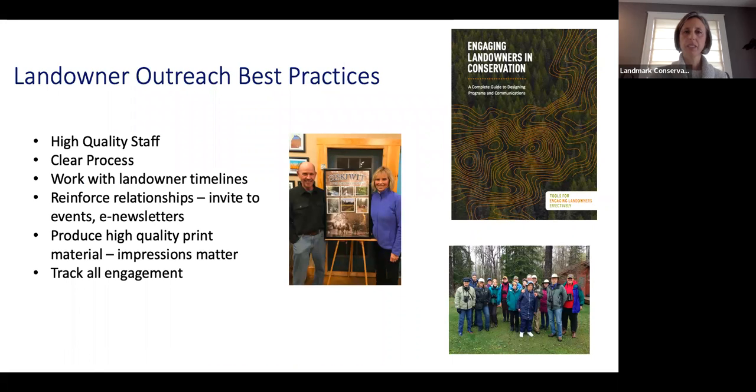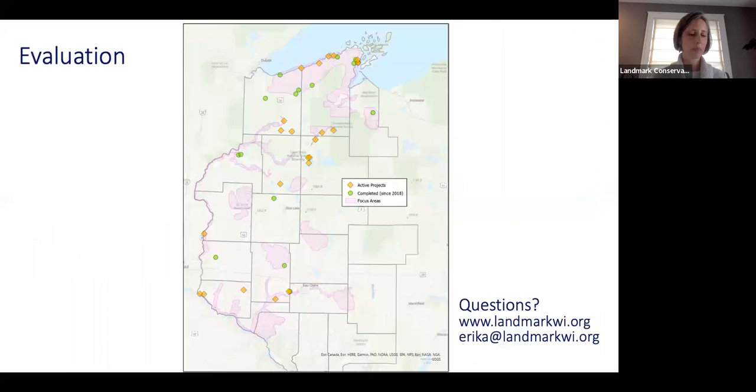Throughout our campaigns, we're using some best practices: sending out high quality staff, working with the landowner's timeline, reinforcing those relationships, sending them information about us, and tracking all that engagement. And then finally, I'll mention the importance of evaluation to really think about how we are doing. Are we actually targeting properties in our priority areas and then working within those areas? Mapping is a great way to evaluate.